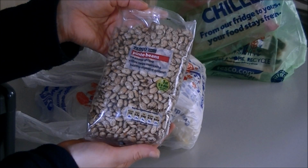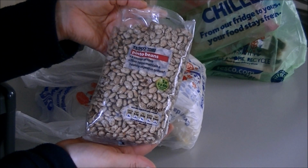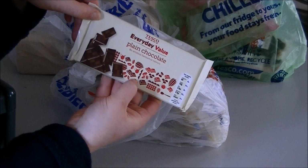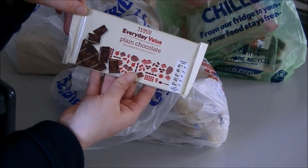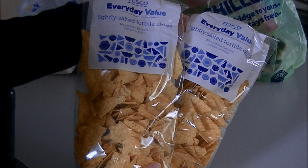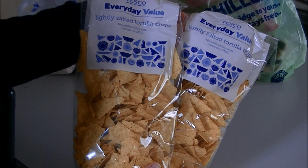These pinto beans are to make refried beans with, which I want to put into my breakfast burrito. I've not made those before either, so that's going to be a new one to try. A bar of chocolate. You know I like this dark, plain, everyday value chocolate. I think it's about 30p for a bar. It's great for cooking with and melting. And I got 2 bags of tortilla chips too, and these are just the basic everyday value ones. They're much cheaper than your Doritos and the other ones, and I think they're really good.